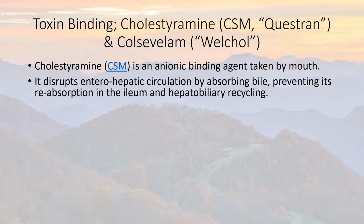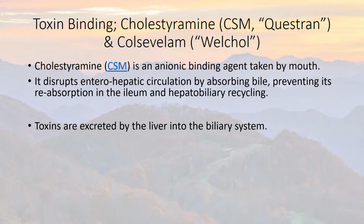If you don't have a gallbladder, you're constantly dripping bile into your gut, okay, to absorb whatever fats may be present. When you take the cholestyramine, this stuff binds the toxins and the bile so it does not get reabsorbed and make its way back to the liver, and it's excreted from the body in the stool. So it's a very good thing to have this stuff.